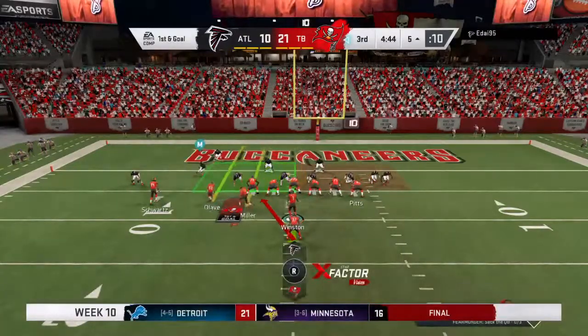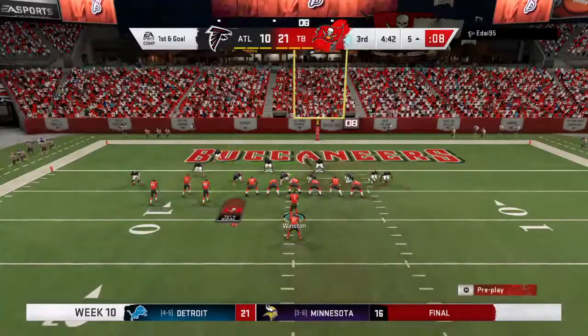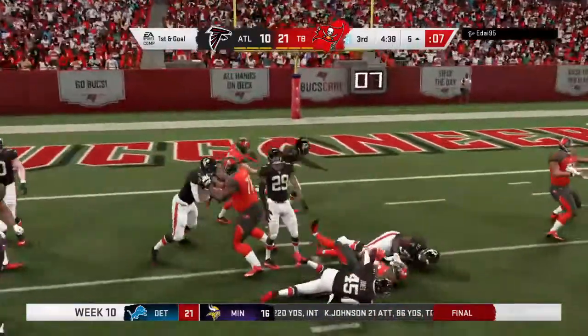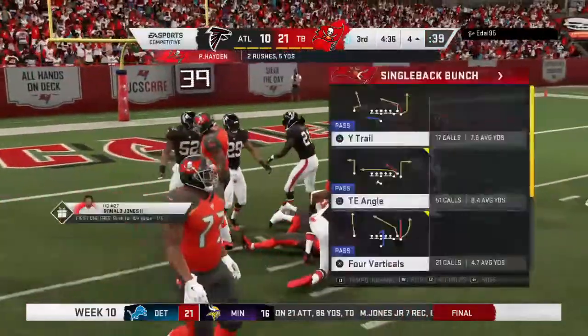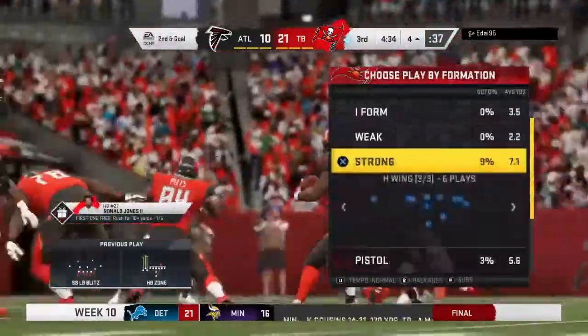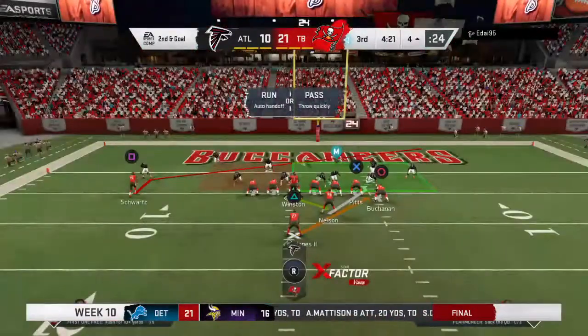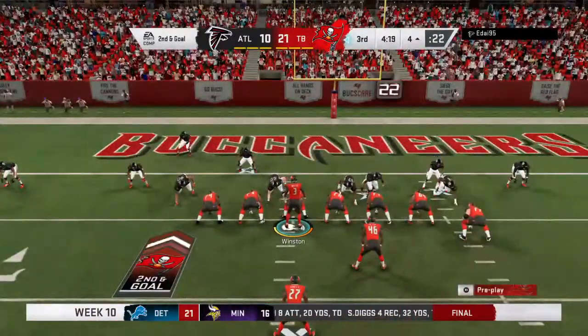Check 3. Check 3. Let's go. They'll try and run for it on first and goal, and the hole closes quickly here. He can fight only to about the 4. Only a yard that time. Second and goal from inside the 5.